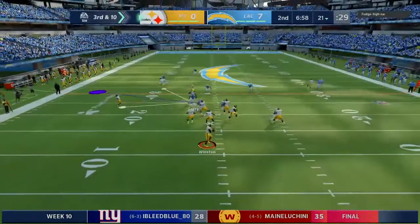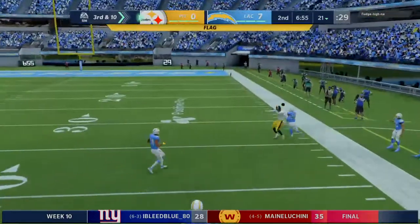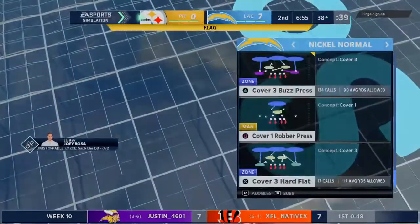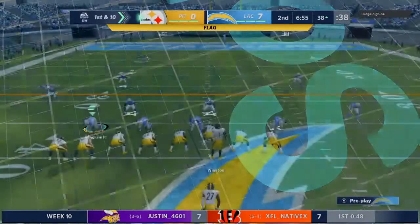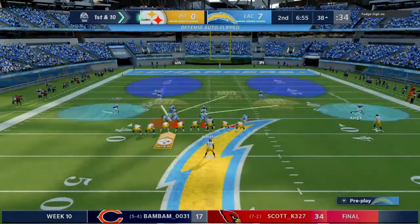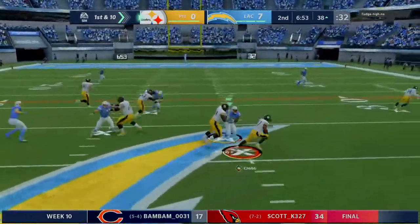Here's Winston. Going top shelf for Smith-Schuster. And that's going to wind up incomplete. However, we do have a flag down. Let's check in with our referee. Juju Smith-Schuster, the intended receiver that time. So how about that for a chain mover? They're all the way down inside the 40 now for 1st and 10.